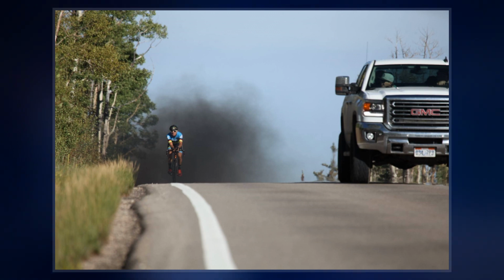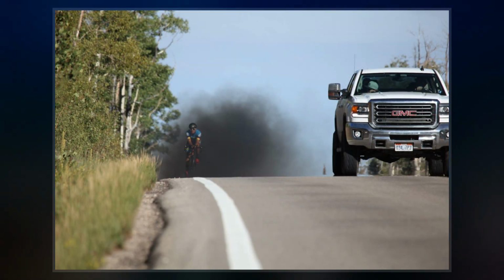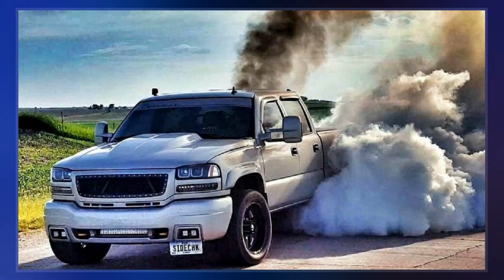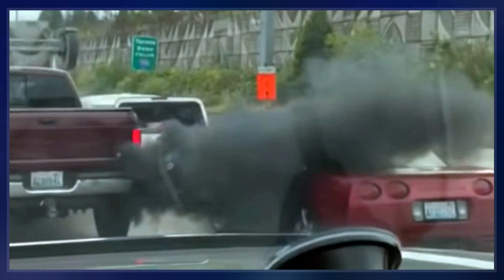Such modifications may include the intentional removal of the particulate filter. Practitioners often additionally modify their vehicles by installing smoke switches, large exhausts, and smoke stacks. Modifications to a vehicle to enable rolling coal may cost from $200 to $5,000.